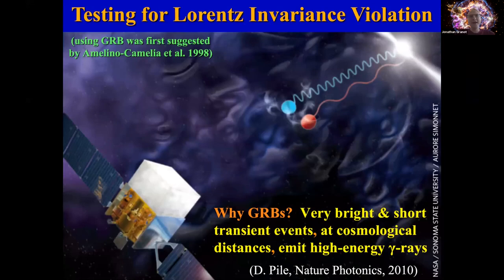And finally, they can test Lorentz invariance violation, where the idea here is that GRBs are thought of as a short pulse of radiation at cosmological distance. So they emit high energy photons of various energies. And if you had even a very slight difference in the propagation speed of photons as a function of their energy, some so-called vacuum dispersion, then they would reach us at different times, even if they were emitted at exactly the same time and place in the source.